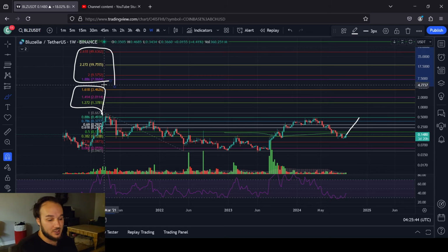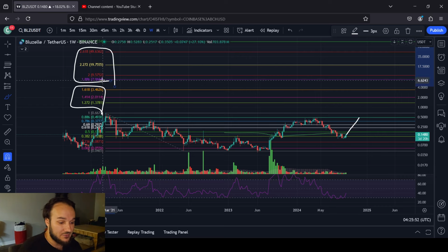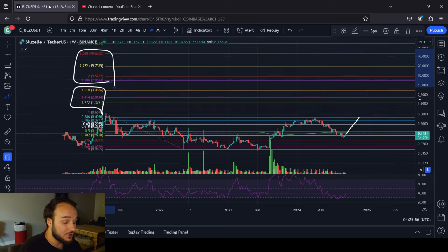But these are some crazy numbers, right? It gets really crazy after the 1.618. We go from 3.46, we're at 14.8 cents right now, right? We go from $3.46 up to $7 real fast, and then the 2.618 all the way up at $50, right? It could go that high.